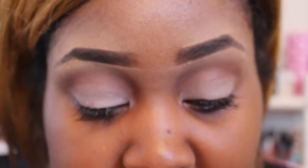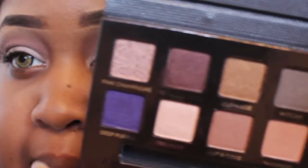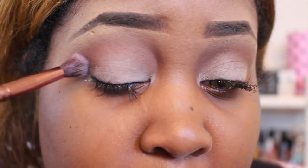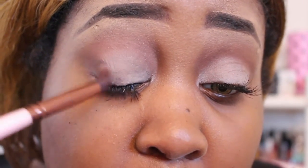The next brush I'm going to take is a Luxe brush, and I'm going to take the color Metallic Rum, which is right there. It's Metallic Rum. And what I'm going to do is I'm going to work the outside like this. Excuse my lash, it got a little clumped up.